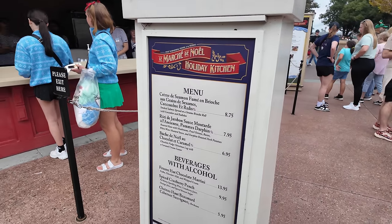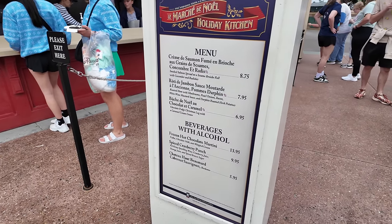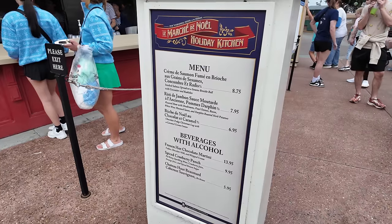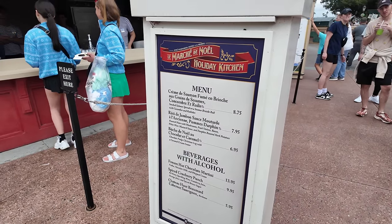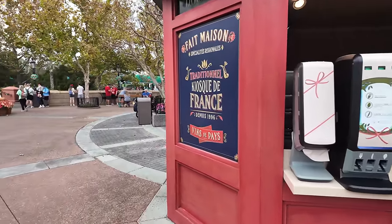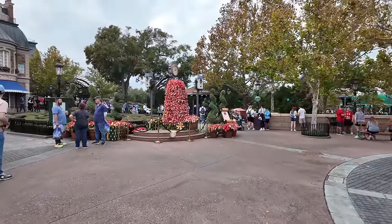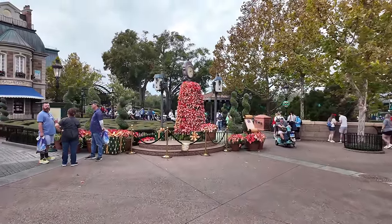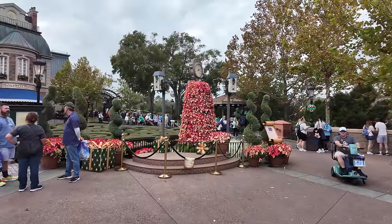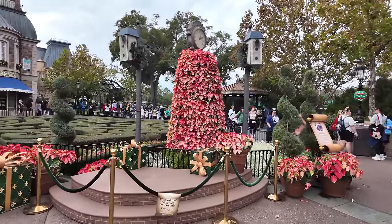They don't have any of the cookies on the cookie stroll here. They do have the frozen hot chocolate martini, which is a very popular drink, especially during the Festival of the Holidays. But I might just keep moving along. Père Noël is doing his storytelling over here, and he's got a nice little setup. And I think the next one is in a half an hour. So if we don't come back and check on him, maybe we'll do it the next time.